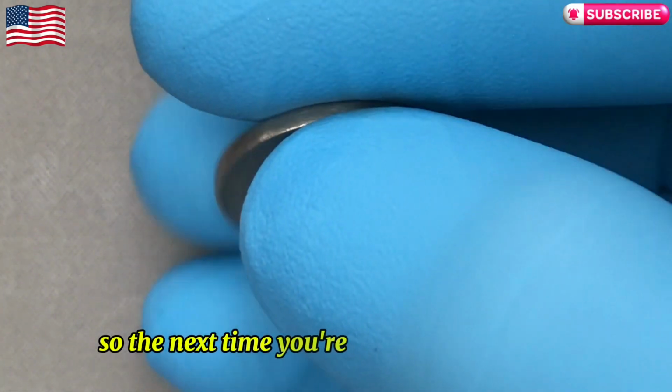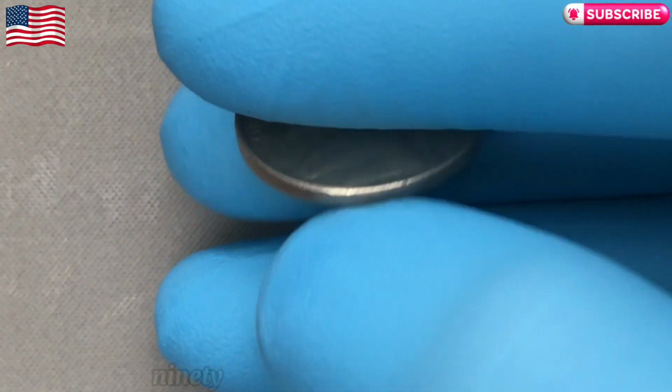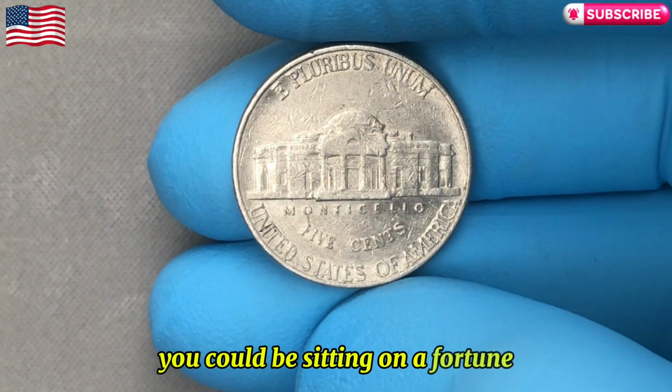So, the next time you're going through your change or digging through your coin collection, be sure to give those 1998 nickels a second look. You could be sitting on a fortune.